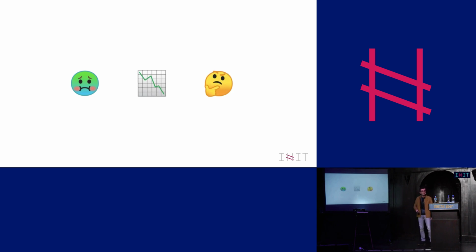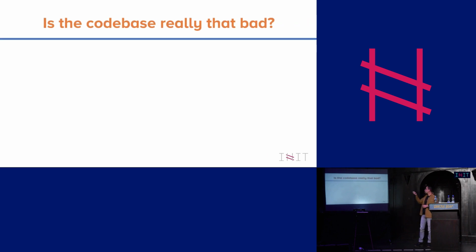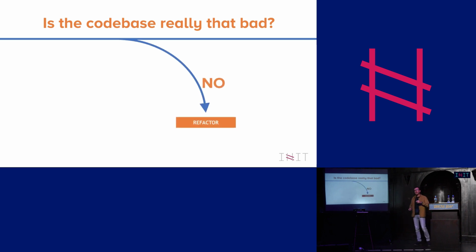What should you do? Should you do rewrite or refactoring? Here I have created a simple decision tree that will help you decide. So, first question. Is your code base really that bad? If it's not, start refactoring. You should rewrite the app only if it's much, much harder to refactor than to rewrite, like 5 times harder.